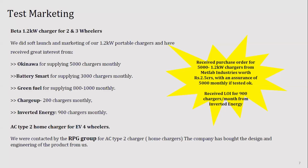As I mentioned earlier, this is our prototype or the beta version. We got orders from big companies such as Okaya, Okinawa, Battery Smart, and Inverted Energy. We have recurring orders for almost 3 crores per month from these companies, but we did not service them, and we waited for our chargers to be fully ready and commercially viable before we rolled them out. The AC Type 2 charger, as I mentioned, has been sold to RPG Group in the 3.3 kilowatt segment.